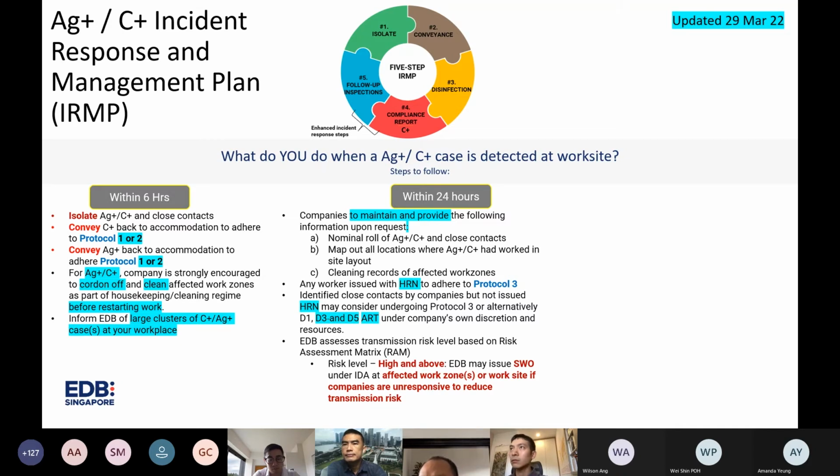EDB will assess the transmission risk level based on the risk assessment matrix, which I'll share with everyone later as well. High risk is classed as high and above. EDB may issue a stop work order under the Infectious Diseases Act at the affected work zones or work sites if companies are unresponsive in reducing any transmission risk.